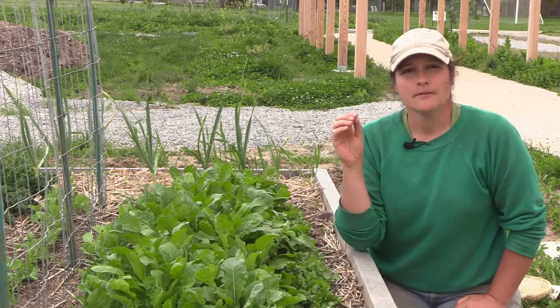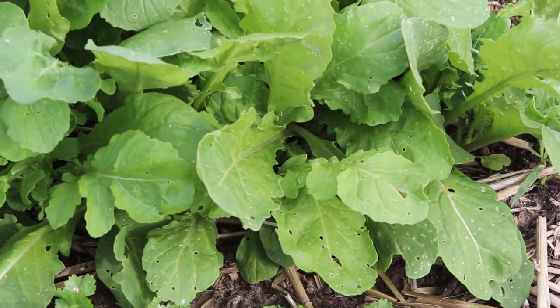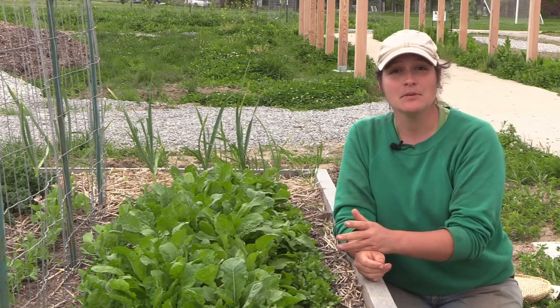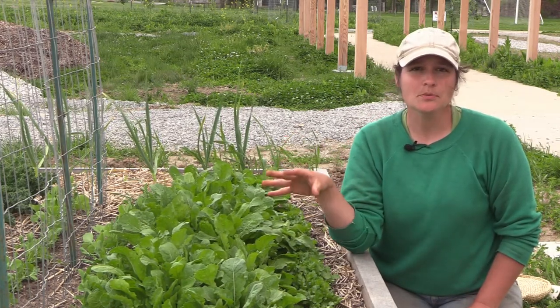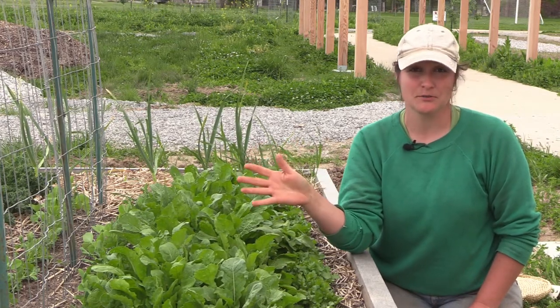When you see very precise round holes peppered through the leaves of your plants, in gardener speak we call it shotgun style holes, that is almost always done by the flea beetle, which is that little guy you saw at the very beginning of the video. Flea beetles are so tiny that you normally see the damage well before you see the flea beetle, if you even notice the flea beetle at all.